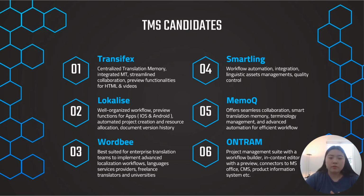They're all top of their industry, they're very top-notch, and they have a great reputation for that, it seems. So we first looked at Transvex. It has a great centralized translation memory, integrated MT, streamlined collaboration, preview functionalities for HTML and videos. Preliminarily, it seems like a good fit.